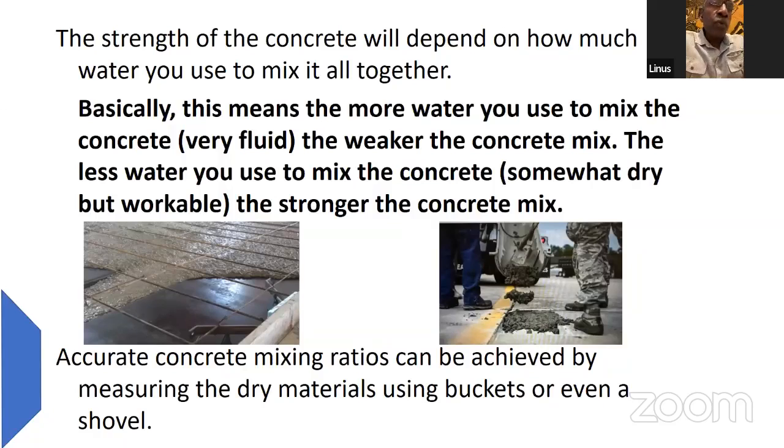And we have two mixing charts. You can always pick the strength from. The strength of concrete will depend on how much water you use to mix it all together. Basically, this means the more water you use to mix the concrete, very fluid, the weaker the concrete mix. The less water you use to mix the concrete, somewhat dry, but workable, the stronger the concrete mix.